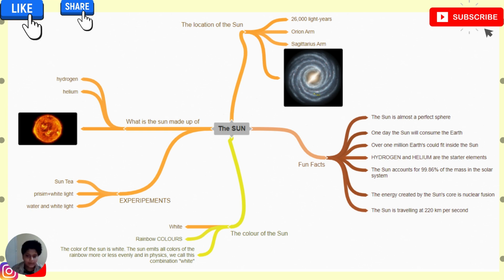Yay! Now let's go to the next one. The sun accounts for 99.86% of the mass in the solar system. The solar system is a big thing. And in that big thing, the sun is the biggest thing.